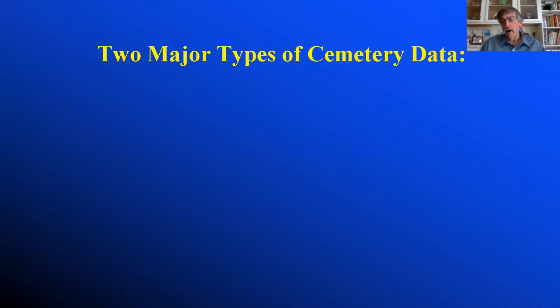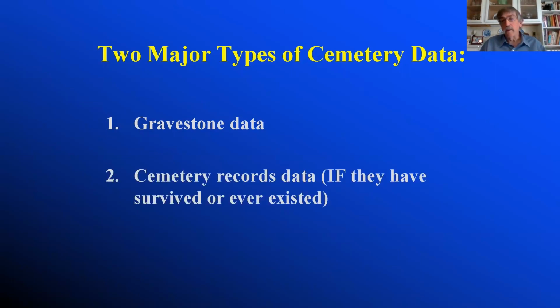There's two major types of cemetery data if you're going to research cemeteries. Most people think about the gravestone data right up front. This is what's on the actual marker, which is what many people are interested in, and that's where many people stop. But also, for many cemeteries, there's cemetery records data. The only problem is, if you look at the number of cemeteries out there, these records have not survived or never existed for many cemeteries, particularly small family lots, farm cemeteries, and so forth. Even for some church cemeteries, the church records may have gone with the previous minister, or the church may have folded, and the records may have been lost. So you're really lucky if you do come across one of these situations where there were cemetery records.